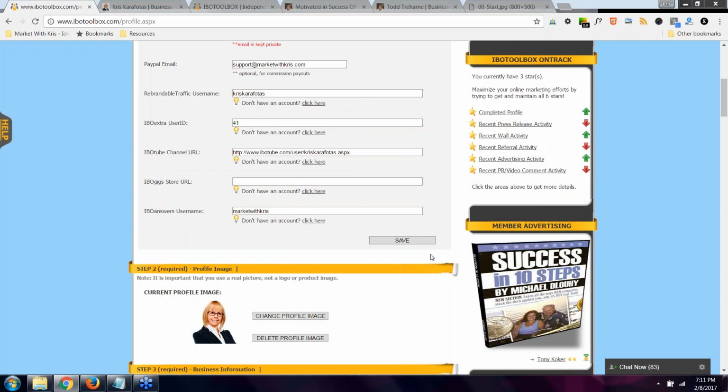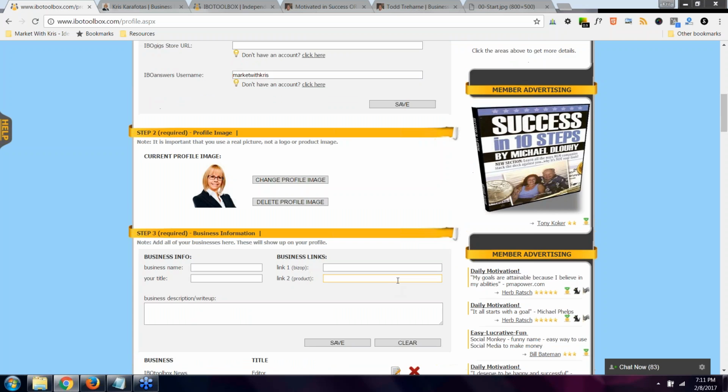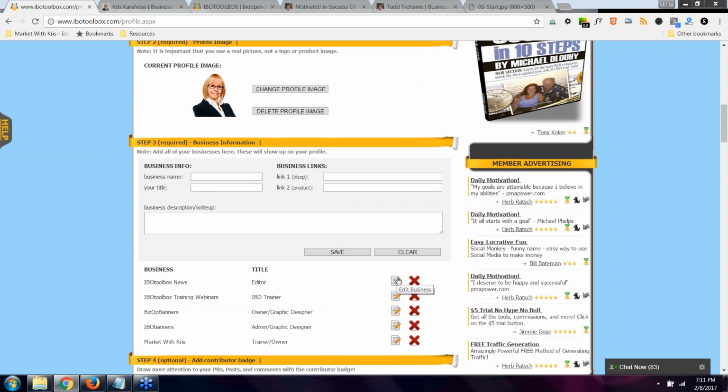Once you get done with step 1, you're going to click on Save. Step 2 is uploading a profile image. You want to make sure that you use a real picture of yourself, not a logo or a product image. Few reasons why you want to do this. You want to start branding you on the internet.